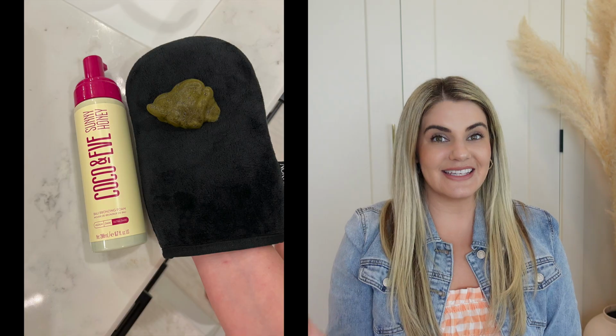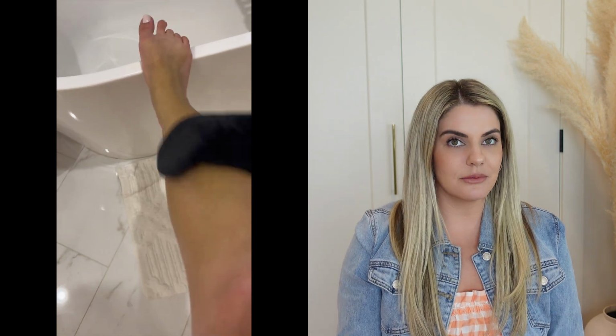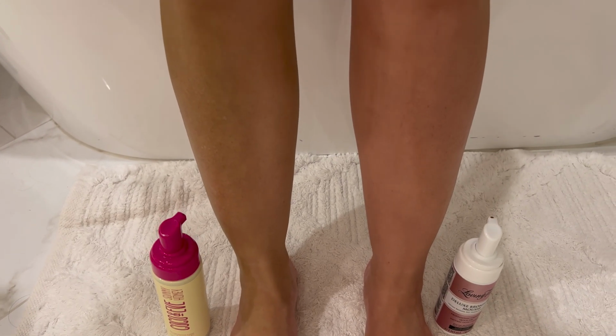I started with the Coco and Eve side, and it is so green. I was definitely caught off guard by the color because I mean, it's just so green. You're like, there's no way that this could possibly look good. And then especially with such a stark contrast to the Loving Tan where it's an orangey brown color. So then you're looking at your legs side by side and you're just like, there is no way. I'm gonna look crazy for a week while I'm doing this test.